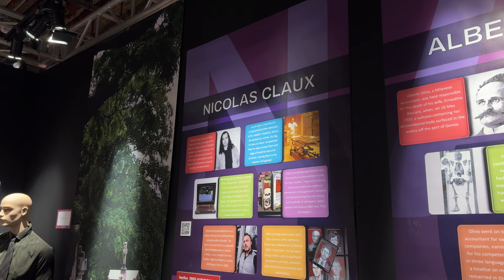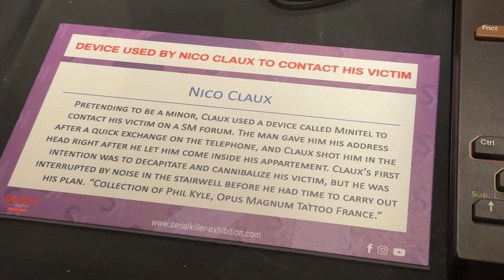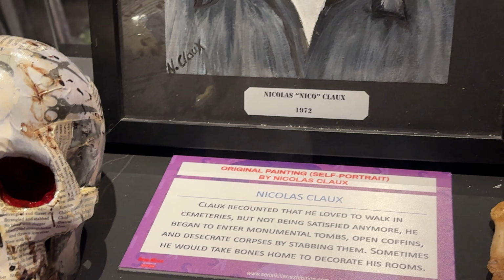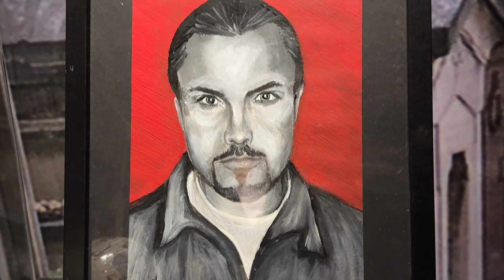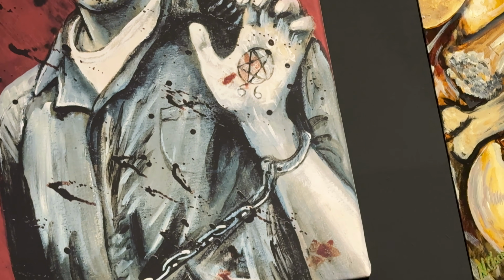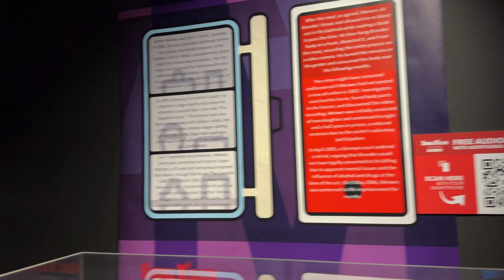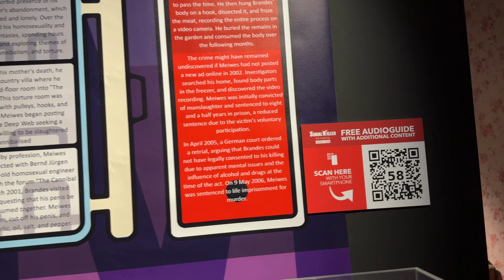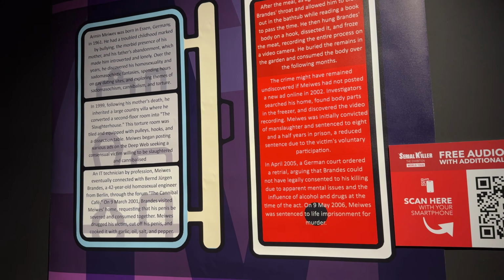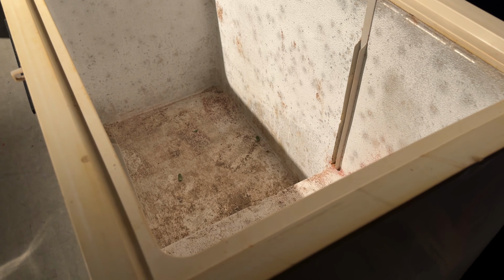One of the focuses of the exhibition is Nico Claux, who is known as the Vampire of Paris. And what Nico does, whilst that's mostly paint, the splatters on the cheeks and the hands will be Nico's own blood. A little hallmark of his paintings. Armin Meiwes, the German cannibal, went on the internet to seek a victim who was willing to be killed. Someone accepted the offer. Meiwes killed him and ate him. And he stored the body parts in this actual fridge. And this is the actual one from the Meiwes home. That was actually set on fire quite a few years ago.